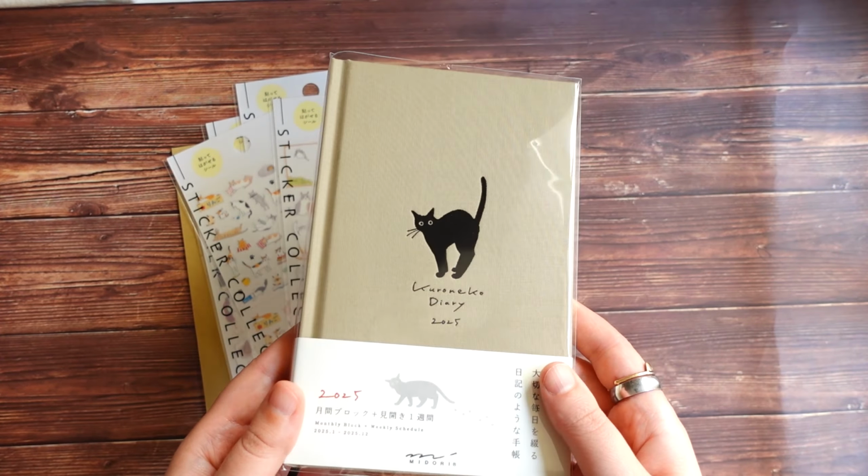I had a black cat earlier. Unfortunately, she passed away already quite a few years ago, but I really love black cats, and this cute cat reminded me of my cat who passed away. So I decided to get it because it's very, very cute, and I didn't really know what I was going to do with it when I ordered this. And I know that's not really good, to order something just because it's cute, not really knowing how I'm going to use it, but well, it is what it is.